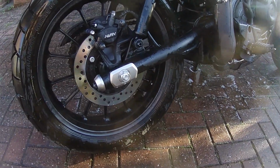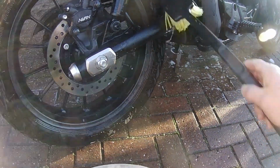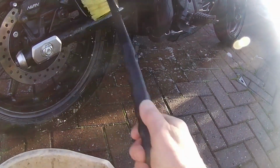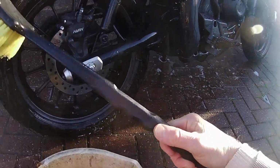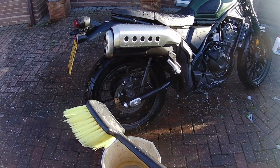As I said, I am trying to hold the camera at the same time, so I'm not doing it brilliantly, but you can get the idea how easy it is to reach into areas that get really dirty and are normally so difficult to get at. So yeah, a long handled soft brush, highly recommended.